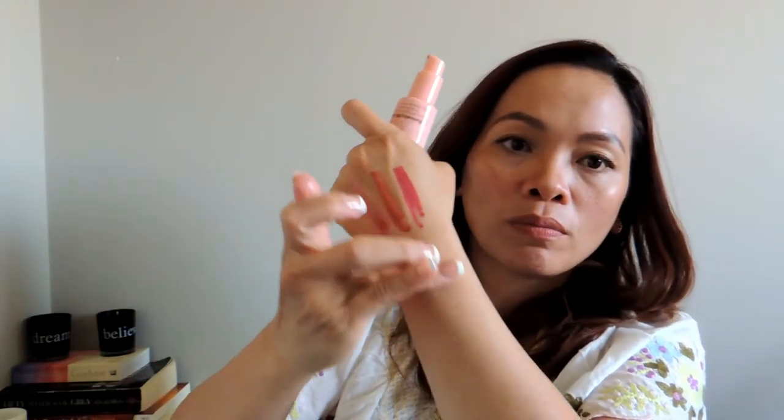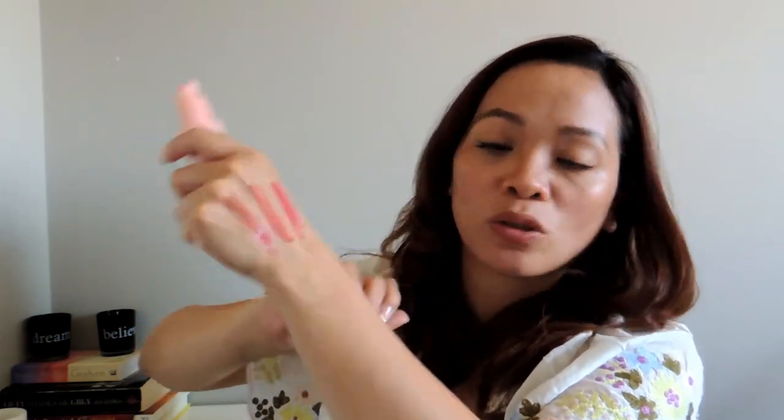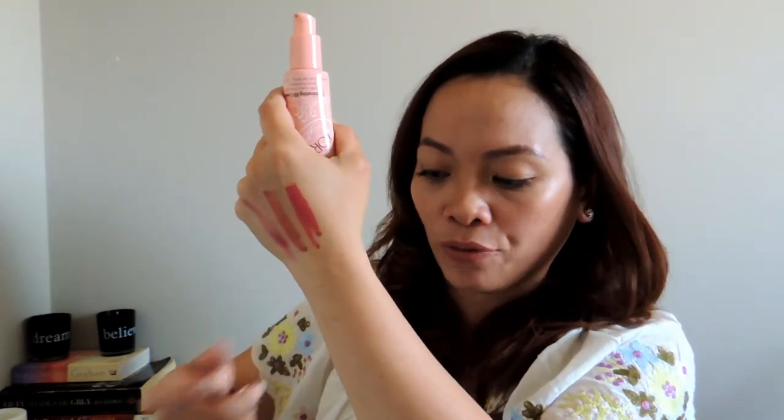So, I tried to. Okay, so ito yung. Kasi illuminating daw siya and last all day long, so I don't know. So, okay. Based dito sa. So, based on my skin, meron na siyang illuminating effect.